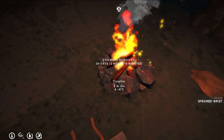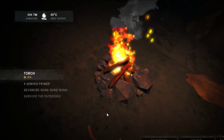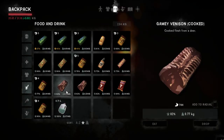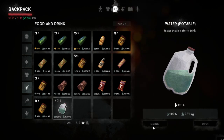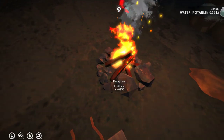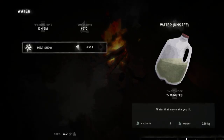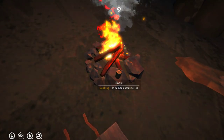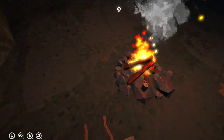And then we can add some more fuel. And then we can research some more. And eat some meat. Drink some water. Okay, 15 minutes, so that'll take just about half an hour to cook, so we can research for an hour.